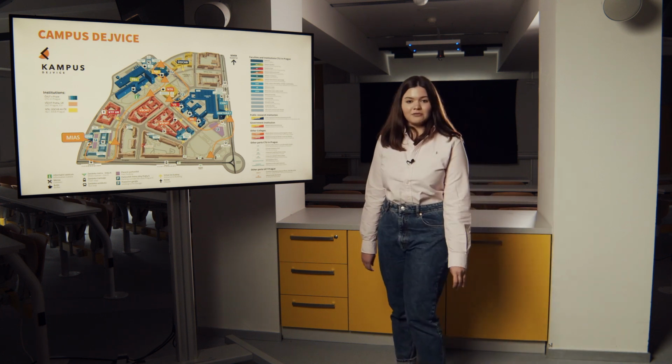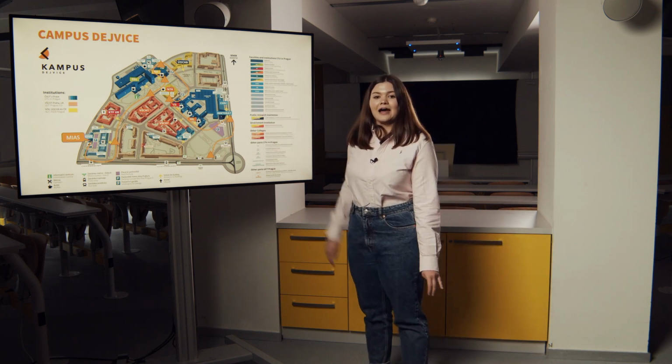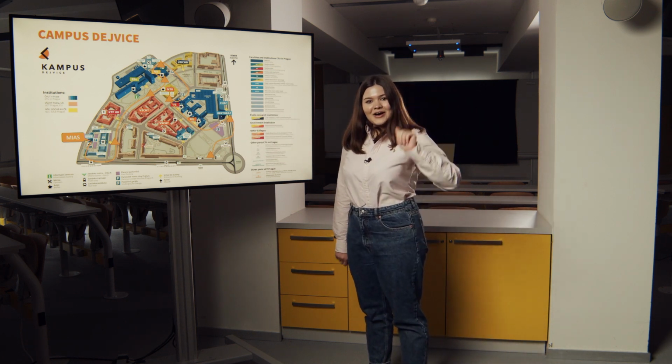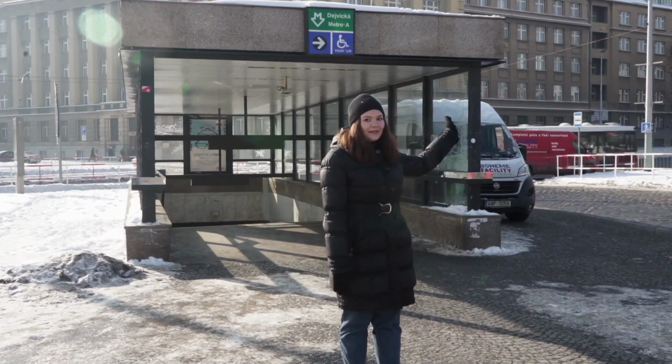So, our journey will start here at the subway station Dejvicka. We will go through the campus, and after, I will see you. Let's go! Our journey starts here at the subway station Dejvicka.